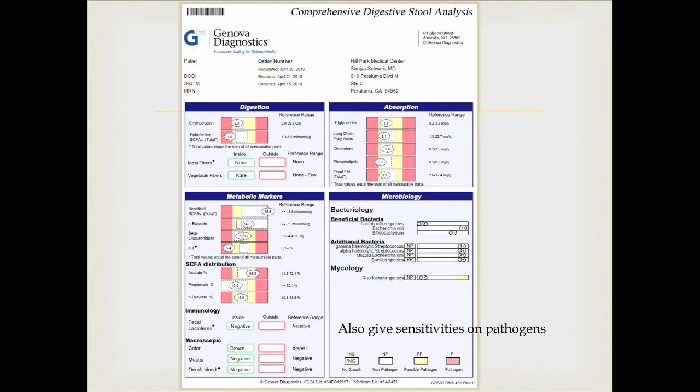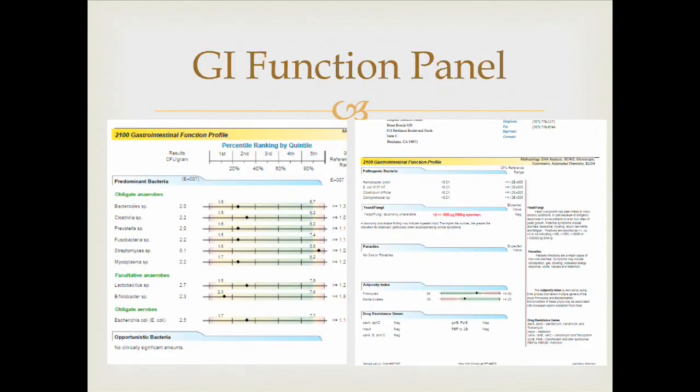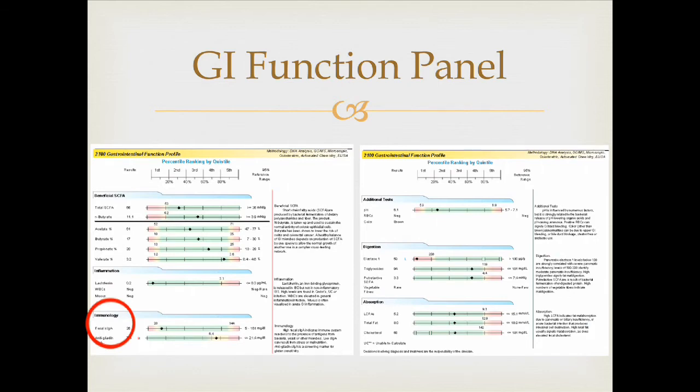And we can get some gauge on the levels of the beneficial or potentially pathogenic bacteria. This is helpful. It's still very imperfect, given that the vast majority of the bacteria that live in our guts are anaerobic, and so the ability of us to culture them or grow them is fairly limited at this point. They also give sensitivities on pathogens, which can be helpful. So if they do isolate a pathogen, they can tell you what it's sensitive to. This is another example of a GI function panel. One nice thing about this one is a little bit cut off down here, but you can also measure IgA level in the gut. So that can be really helpful.